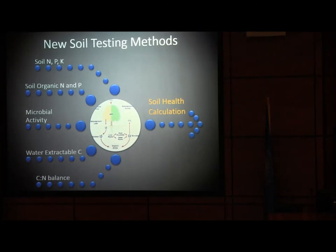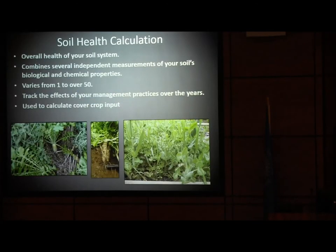And then the soil health calculation is kind of what the title is here. Overall health of your soil system, combining several independent measurements of your soil's biological and chemical properties. It varies from 1 to over 50. I've seen a couple up at about 20 so far. Track the effects of your management practices over years.